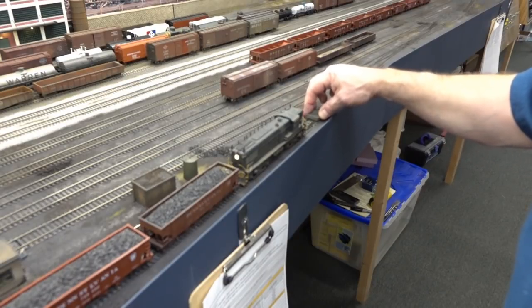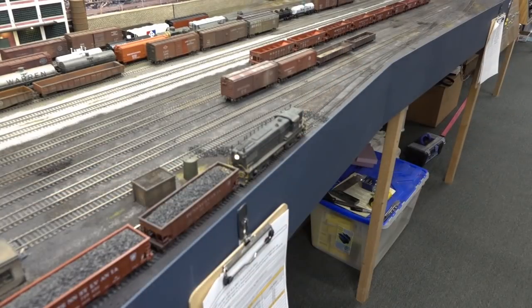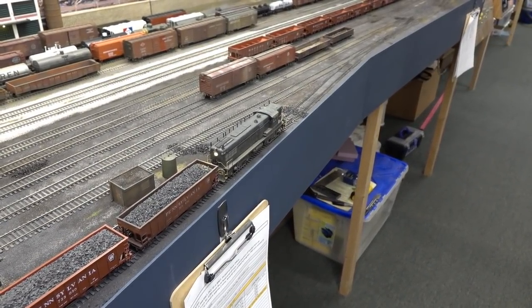Again, like I said, none of my locomotives have keep alive in them just yet. That's something I do want to do. But okay, enough chit chat. Let's get back to work.